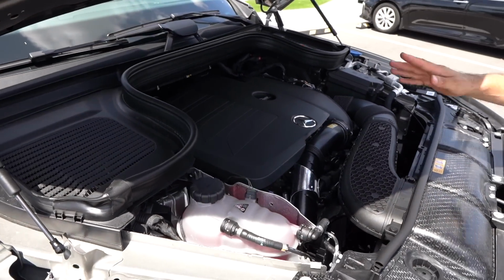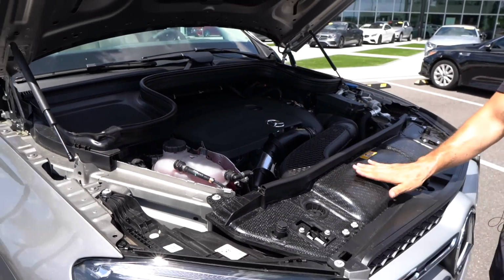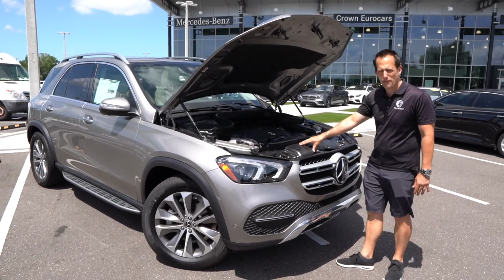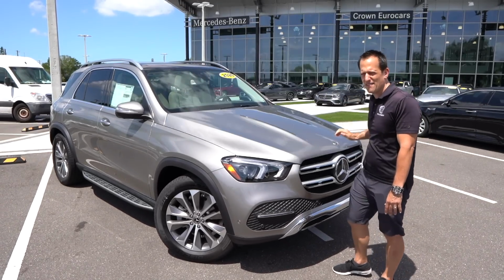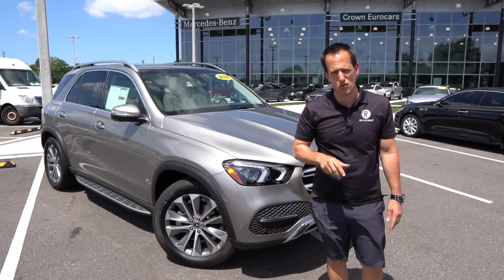The good news is the engine cover is very clean. Got the Mercedes Benz badge, and then you have this carbon fiber, believe it or not, attachment right above the radiator. So very interesting how they have some carbon fiber underneath the hood of this GLE 350. But why don't we go ahead, let's get to the interior and see what Mercedes Benz is bringing luxury style.